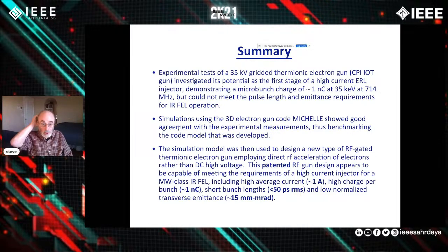So we carried out experimental tests of a 35 kilovolt gridded thermionic electron gun, an existing CPI IOT gun, to see what its potential was as the first stage of a high current ERL injector. And we showed that it could produce a nanocoulomb at 35 kilovolts, but could not meet the pulse length and admittance requirements that we really were after to be able to replace a photocathode injector with a thermionic injector in a high average current application.